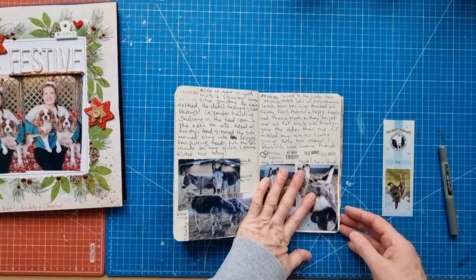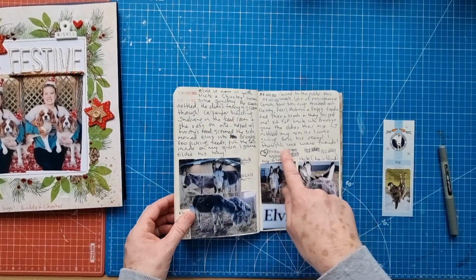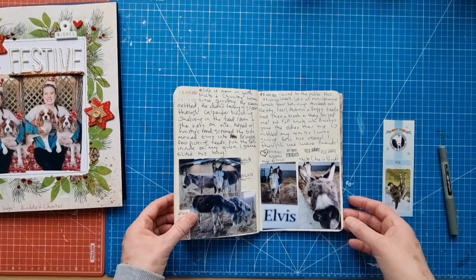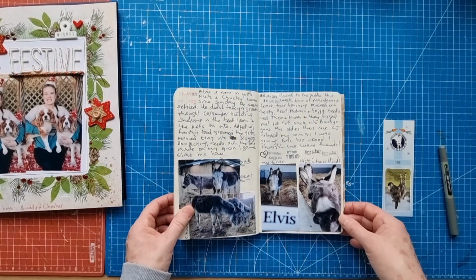So this is the following week. This is the 16th of January. I've done a little bit of stamping here, and I've just said Elvis here and Nick, he is blind, just in case people don't know from previous pages if you're reading through my traveller's notebook, but Nick gets mentioned quite a lot.